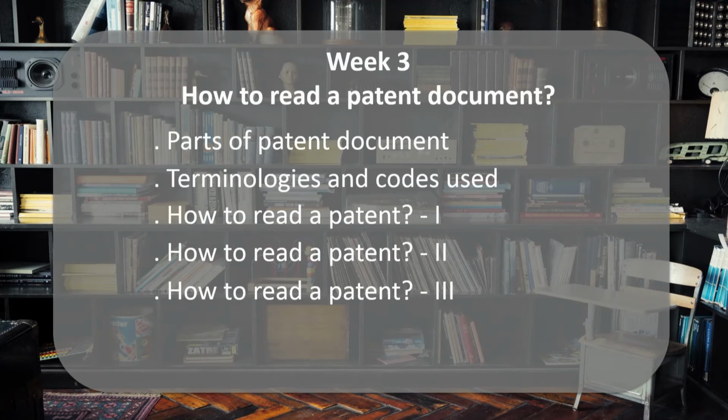Patent is a techno-legal document. So, reading it requires a special skill. Hence, we have dedicated a whole week for this learning.